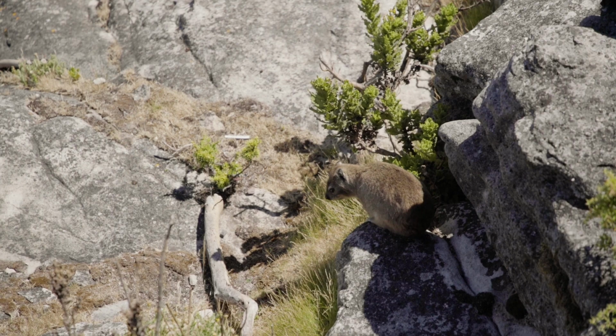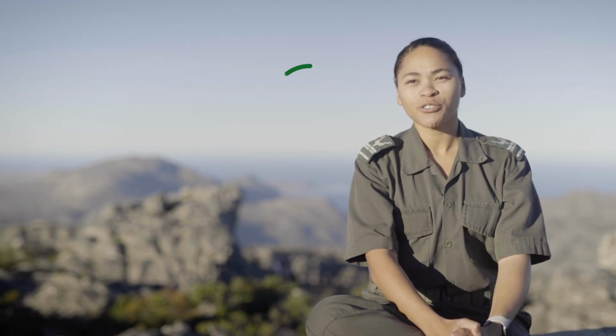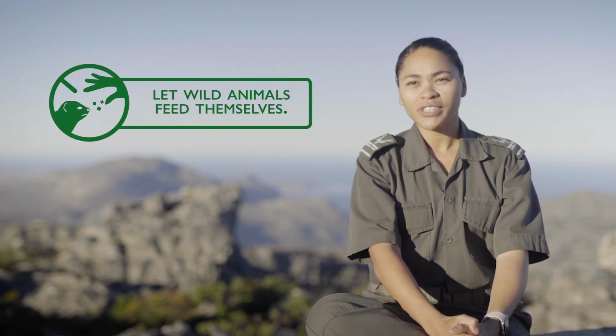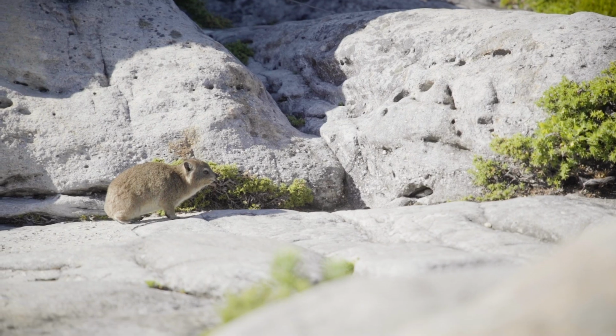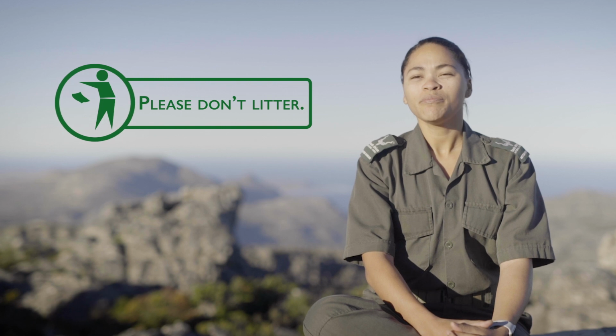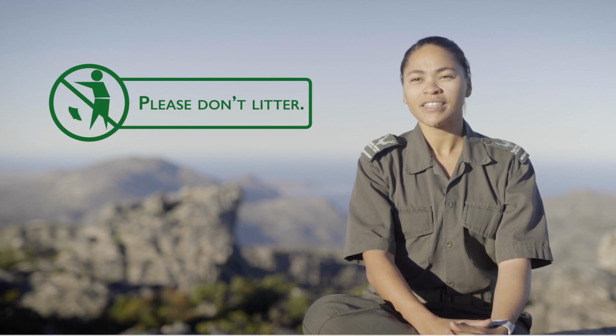While you're here in Table Mountain National Park, you'll notice a few cute creatures walking around. Please do not feed these animals. They are wild and belong in the national park. Please don't litter in the national park. Make use of all the bins available in the area.